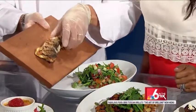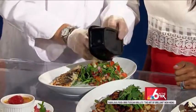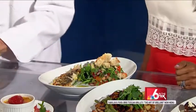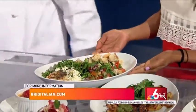You're going to put it right in the middle of the plate, right on top of the little salad. And bam. Not yet. No bam yet. You're going to get a little croutons. You're going to get a little sauce right on top. A little feta. And now, bam. And bada bing, bada boom. There you go. It looks perfect. Perfect time to grill.